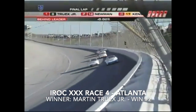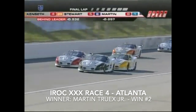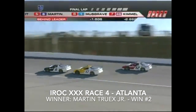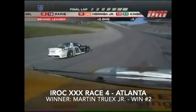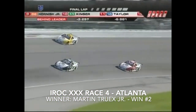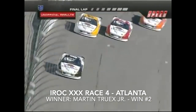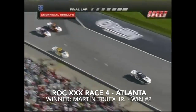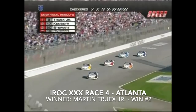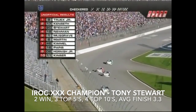Time to find out whose car works better and which groove. Last time by. Here we go. Here comes Kenseth. He's pushing Truex down the back straightaway. They're coming to the checkered flag. Kenseth up high. Newman looking on the bottom. Coming even with Kenseth. Stewart in tow. They almost get together. Not quite. But Newman lost his momentum and Kenseth gets second. Truex wins in Atlanta for the 2nd year in a row. But Tony Stewart winds up 3rd.